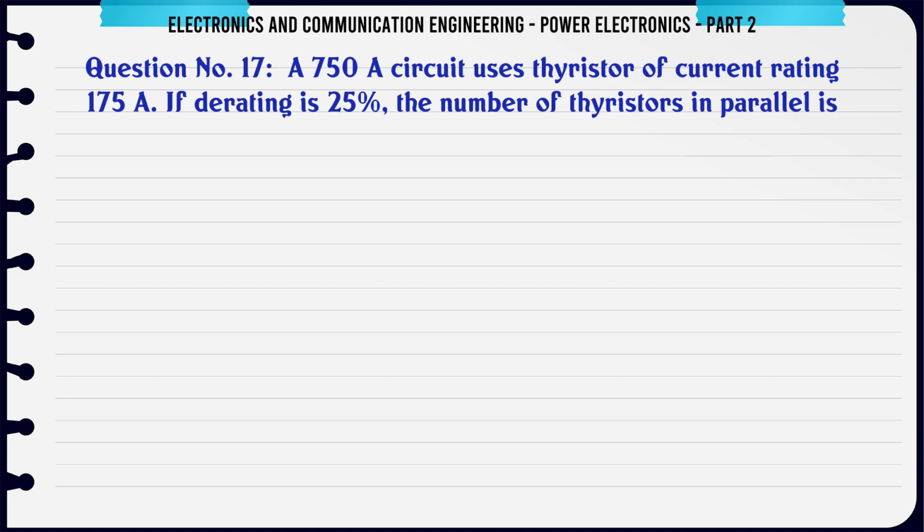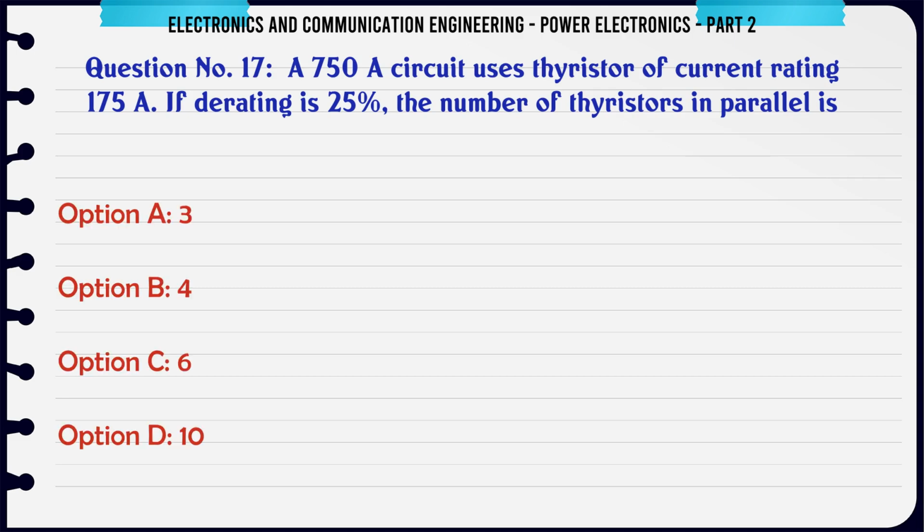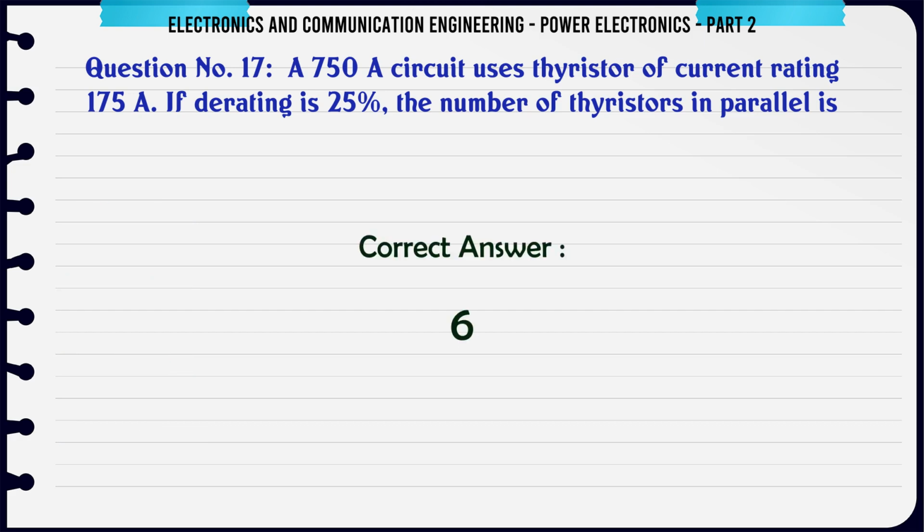A 750 A circuit uses thyristors of current rating 175 A. If derating is 25%, the number of thyristors in parallel is: A. 3, B. 4, C. 6, D. 10. The correct answer is 6.